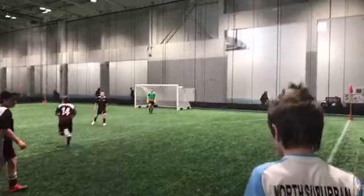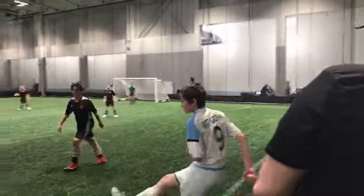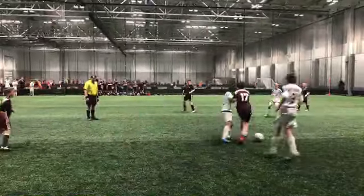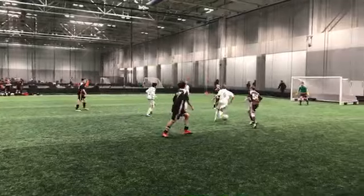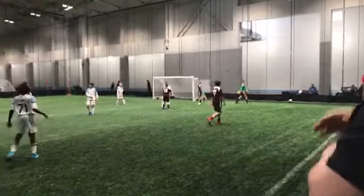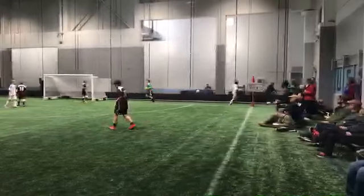Aaron showing some hustle here. We'll move the camera back a little bit and give our players some room to kick the ball in. Nico has no place to go with that. North Suburban attacking, and that one goes out of bounds. Another corner kick.